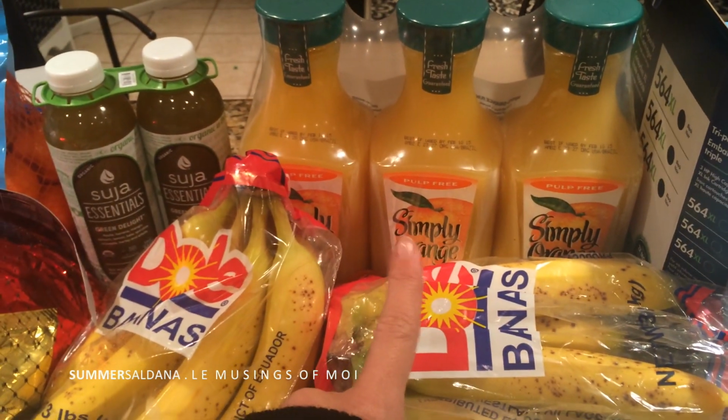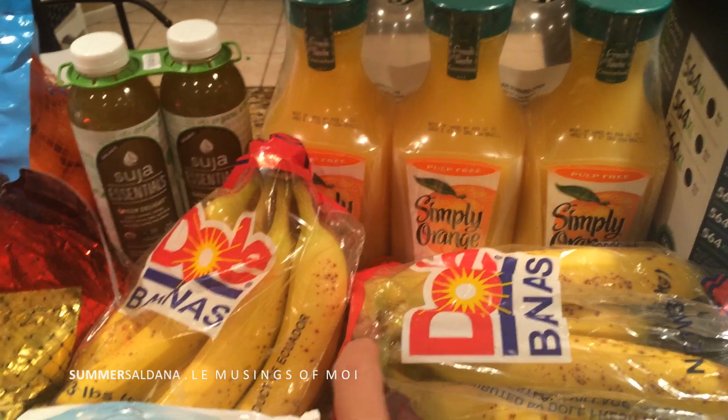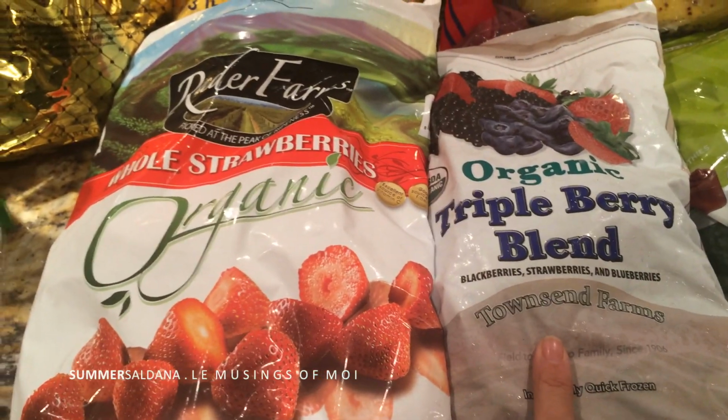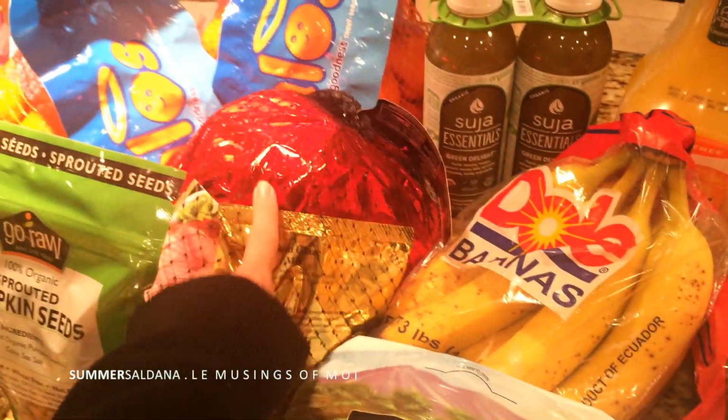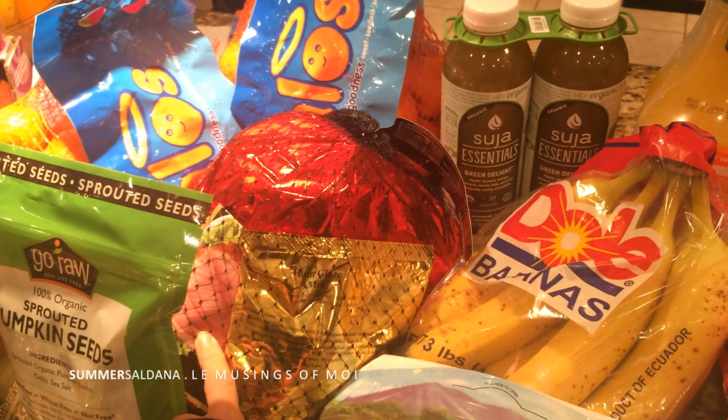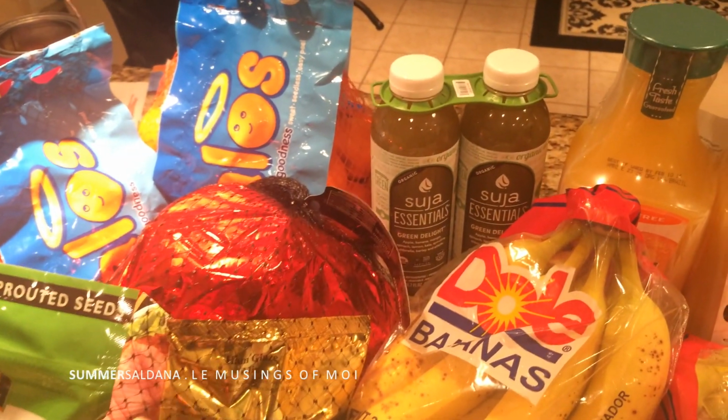Some orange juice for smoothies. The kids really like that too. And then got some more strawberries and a berry blend. Jimmy got a ham, and this is probably also why it was expensive. We're having a Bible study Christmas party, so Jimmy's gonna make everyone a ham.